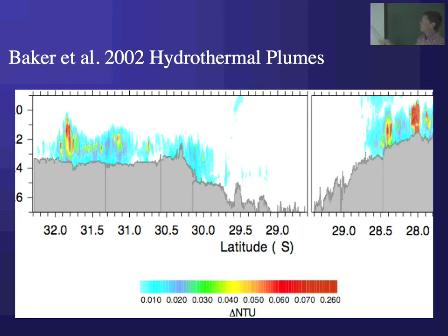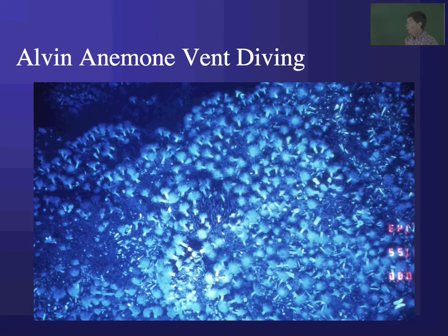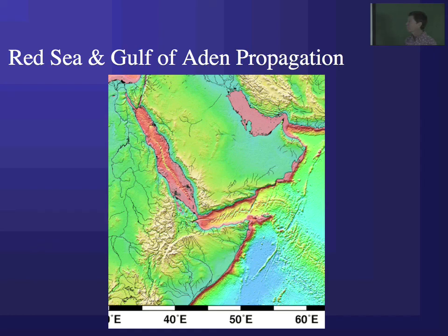Super active hydrothermal activity everywhere except the tips of these propagators, which are the least hydrothermally active areas known in the world oceans. So once again, if you're in tectonics, you dive on talus, but these people need our maps. I don't want to discourage anyone from going into tectonics. You still get an opportunity to go to areas like this.